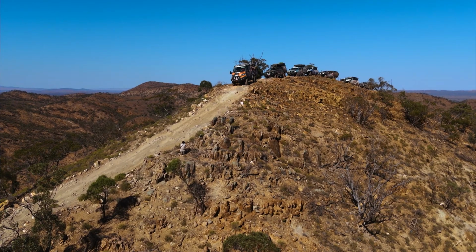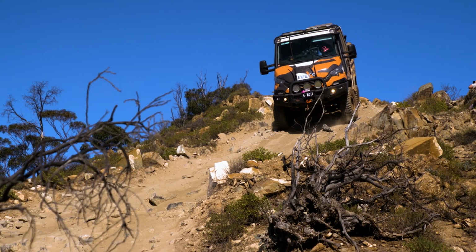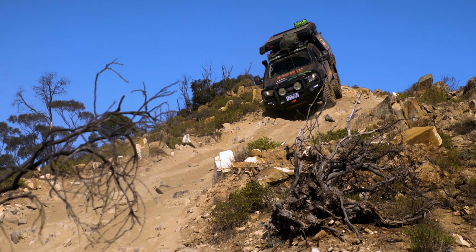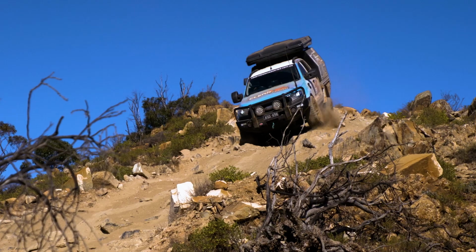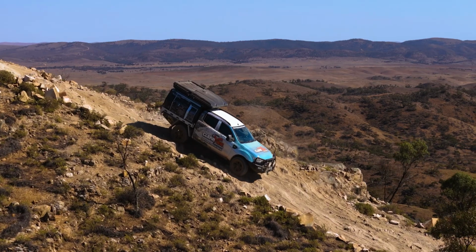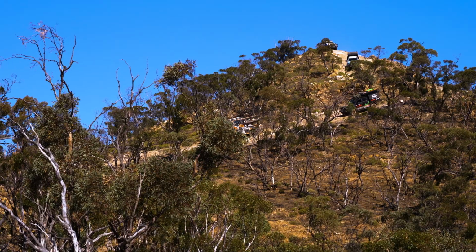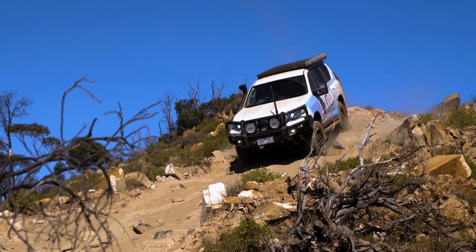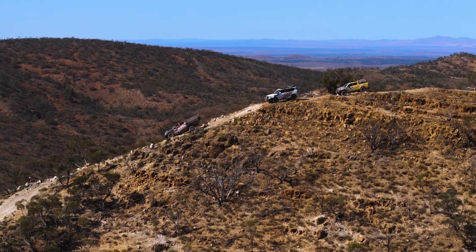We are on top of the Hungry Highway and it's time to make the descent. Once we worked out where the road was, somewhere in front of us, off we went. From up here, you can't see anything. One deep breath in and we roll. Over the edge and into oblivion.